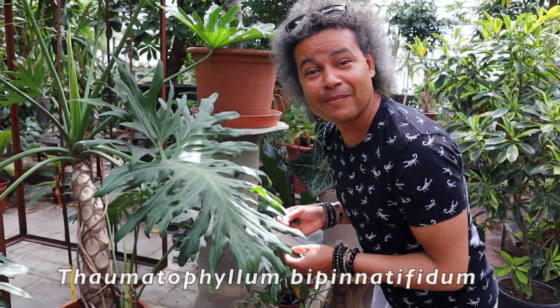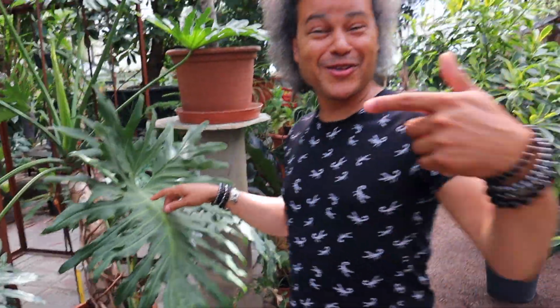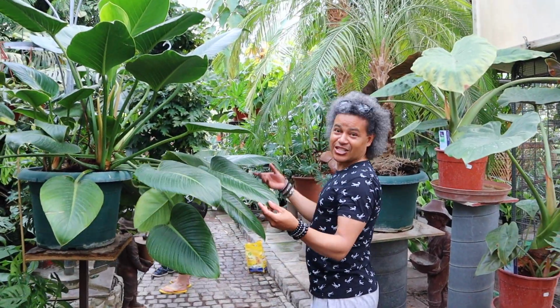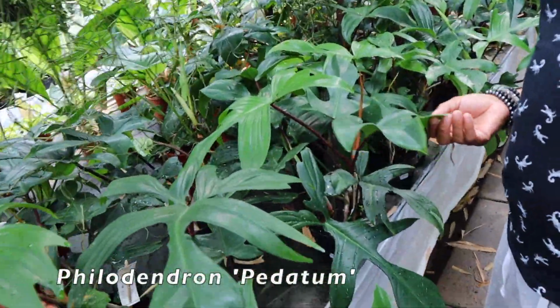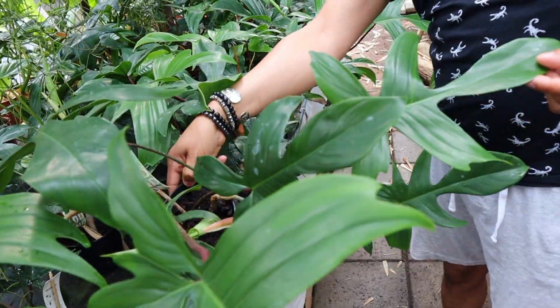And this is a Thaumatophyllum bipinnatifidum. Absolutely beautiful plant. Beautiful philodendron here. Look at the size of this. So I've already got this plant, so I don't need any more, but this is a wonderful Philodendron Pedatum, and they are 298 kronor a piece.